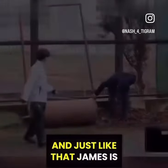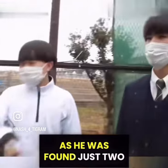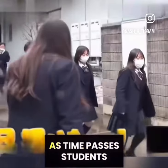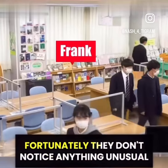And just like that, James is successfully eliminated, indicating that his prop making this time wasn't detailed enough, as he was found just 2 minutes later. After James is eliminated, the students leave no stone unturned, even checking the garbage cans. Dozens of students are rummaging inside. As time passes, students occasionally pass by the hiding spots of the remaining contestants. Fortunately, they don't notice anything unusual.